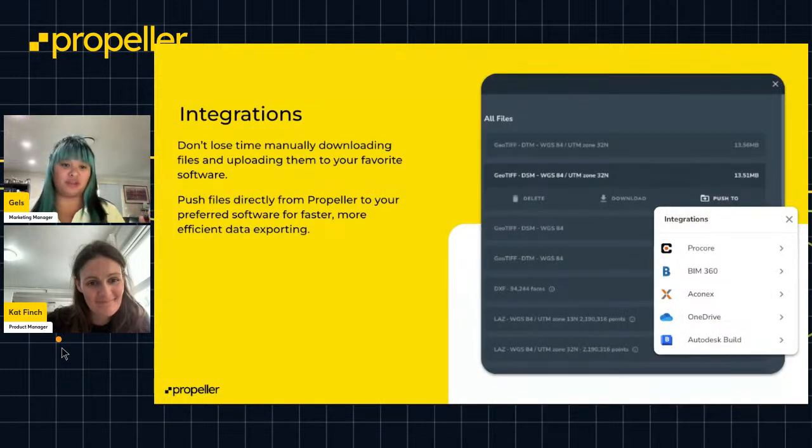Talking about supporting the way that you work, we know that Propeller is not the only software in your tech stack, and there's a lot of other crucial software that plays into the project management of your sites and all the different projects that you work on. So Kat, of course, as the integrations project manager, if you wanted to deep dive on some of the integration options that we support.